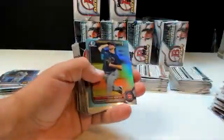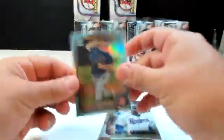Chris Bryan. We got Thomas Harrington for the Pirates. This is a sparkle. We got a Cade Horton going out to the Cubs. He's a top 10 pick in the draft. Cade Horton, 7th overall pick, going out to the Cubs.